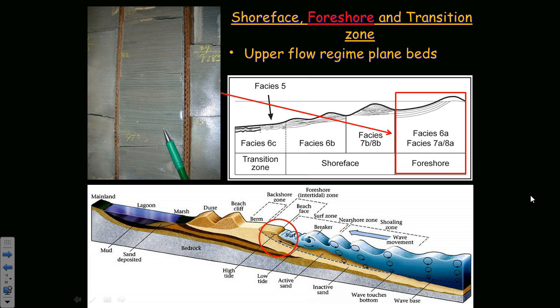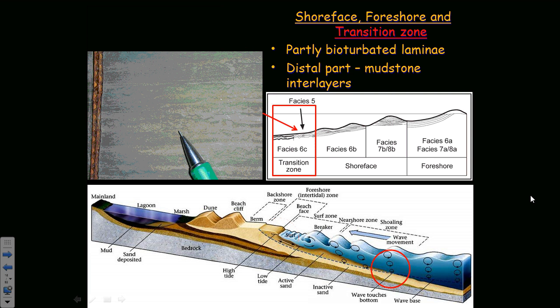And then the transition zone on the other end of things, that goes, essentially speaking, from the foreshore, shoreface environment to the offshore. That contains some mud laminates, you can see, and sand in between. It's also bioturbated because the critters there actually have time to bioturbate, and it gets preserved. Whereas if you go into this environment here, the waves are constantly moving, and even though the animals are burrowing, it's not preserved because it's constantly redeposited.